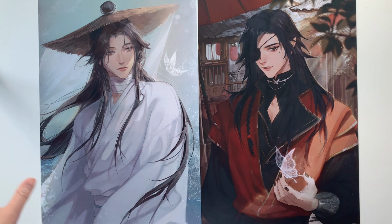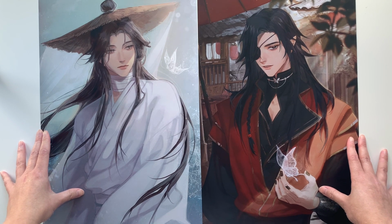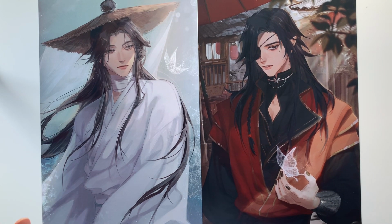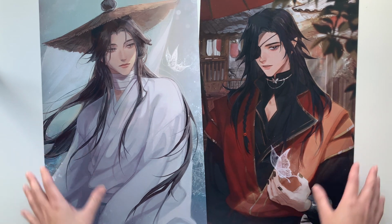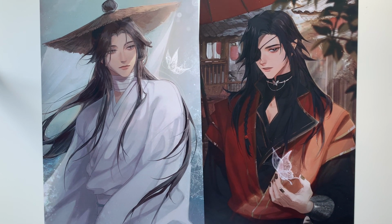I love the contrast and colors from the blue whitish of Xilan to the dark black red of Hua Cheng. I definitely will be displaying this on my walls somehow, and I hope I do it soon because these prints are so amazing. But yeah, she's one of my favorite illustrators on Twitter that I really enjoy following.